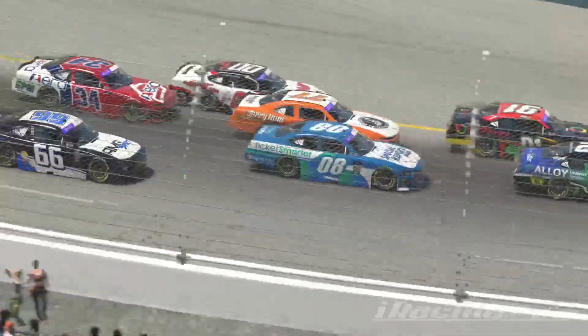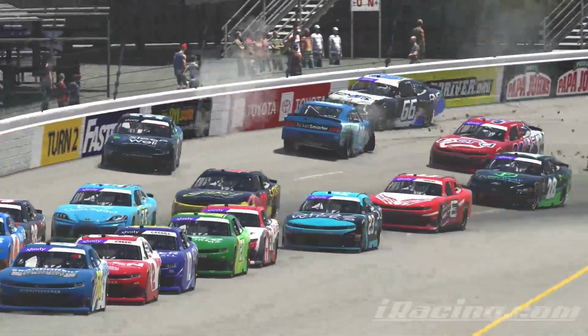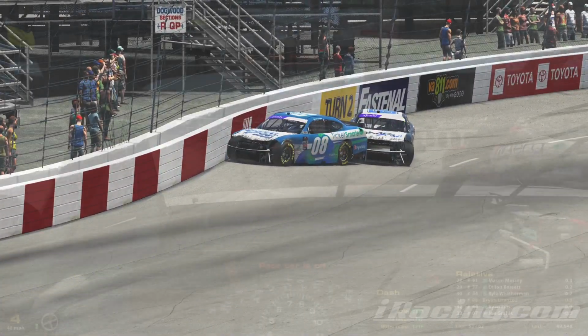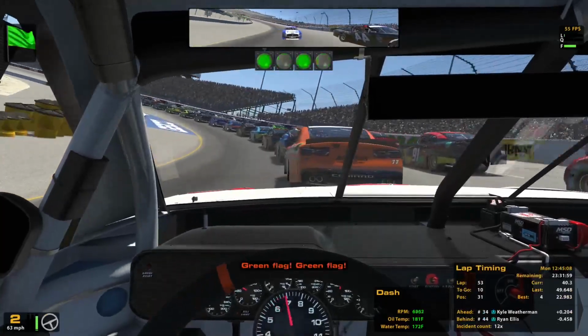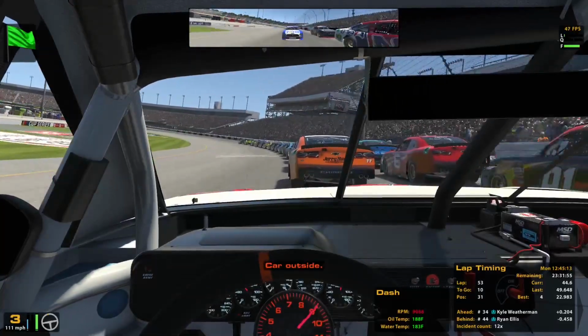But here we go, down into turn number 1 and 2. We send it 3 wide on the bottom of the 77, but they're making contact up in the front. The 08 hard into the outside wall. Nose straight into the wall, as another caution would come out here as we get ready to go back to green flag racing. The 08 stays on track, but either way, green flag back in the air.